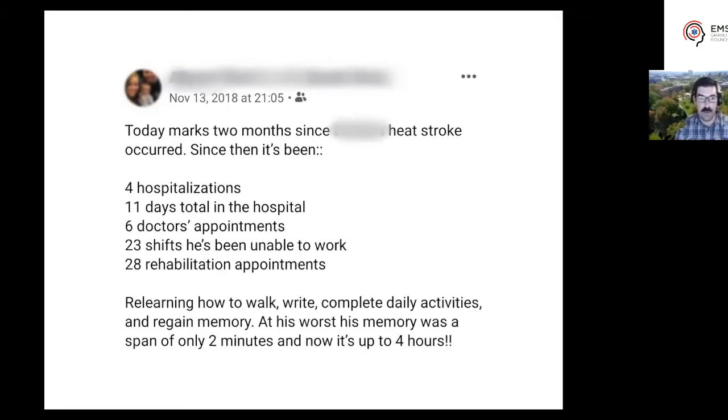to him. Now, this post was just 2 months after this initial incident, and you can see that he basically had lost the ability to conduct activities of daily living. Had to relearn everything from walking to writing, all kinds of problems. And she's continued to update all of his friends on this since it happened. And it was a pretty slow recovery. He's back to work now.